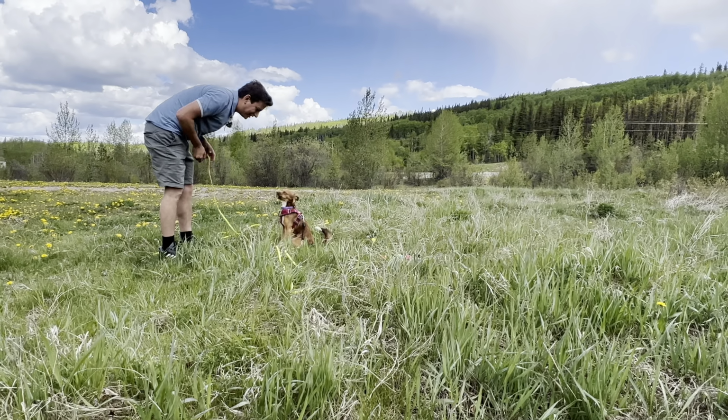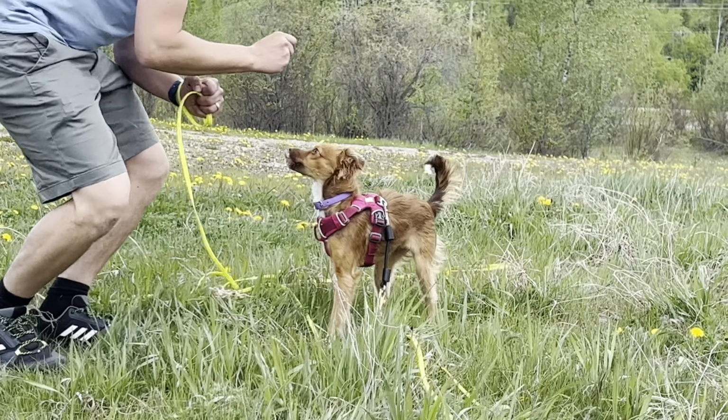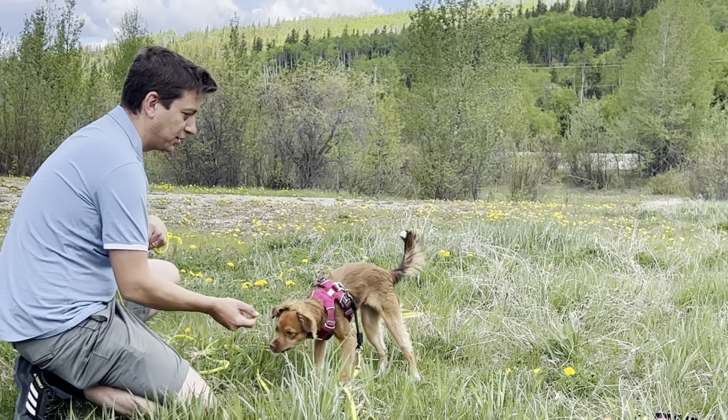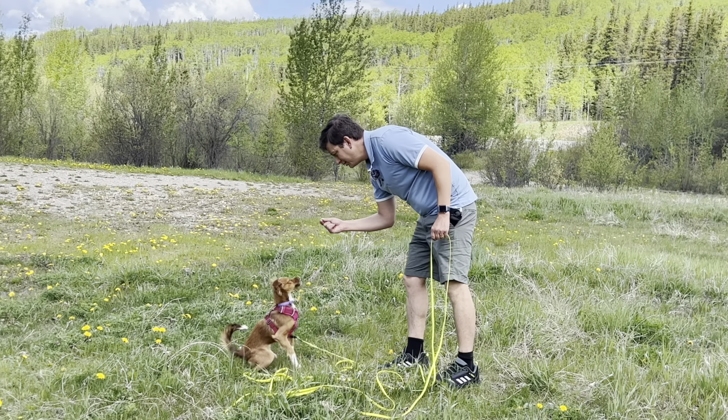All I'm doing right now is getting her warmed up to make sure she understands sit and essentially stay in this environment. If she didn't, that would say, okay, she's a little overstimulated. Maybe I need to change the environment, make it a little bit easier for her. Because just by virtue of being outside, that's hard for a lot of dogs, especially young dogs.